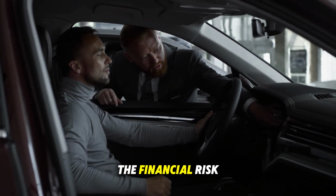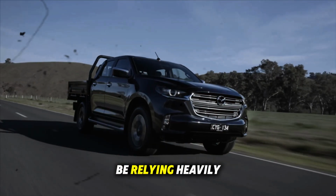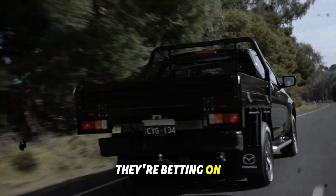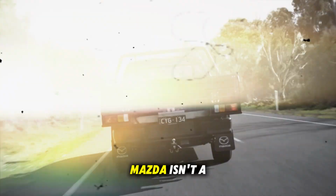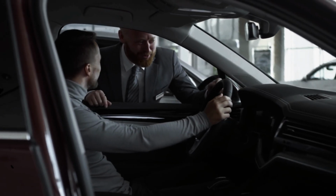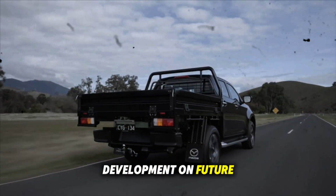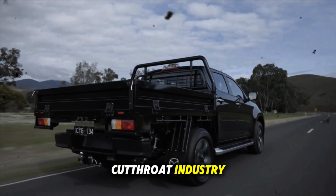And then there's the financial risk. Selling a truck this cheap means Mazda will be relying heavily on volume. If demand doesn't hit the massive numbers they're betting on, margins could collapse and the entire strategy could bleed red ink. Mazda isn't a giant like Toyota or GM. They don't have unlimited cash reserves to weather a failed experiment. A flop here could tighten Mazda's budget so severely that it slows development on future models, putting the entire company at a disadvantage in an already cutthroat industry.